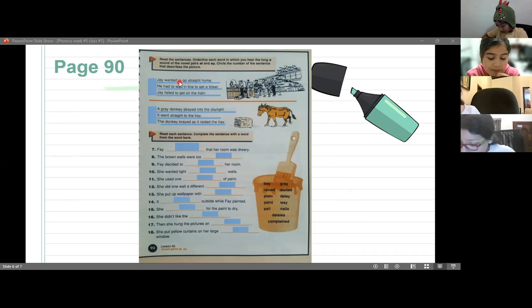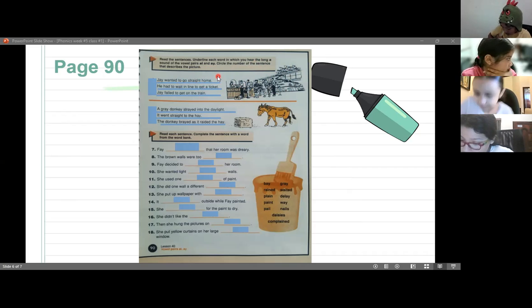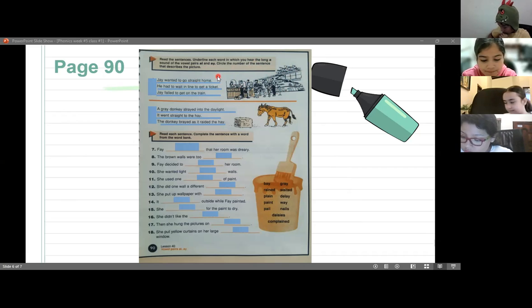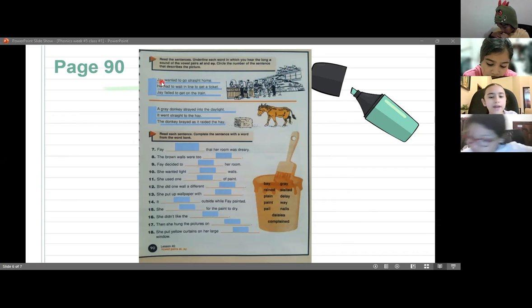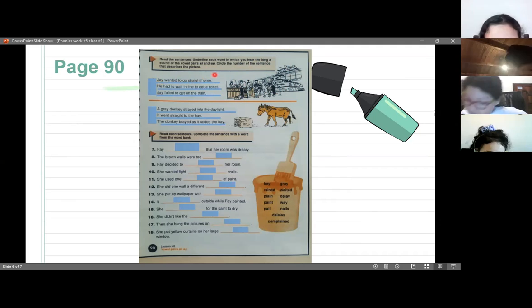Now, sentence number one. What does it say? They wanted to go to Spring Hill. What is the word that contains the A sound? Jay, that's right. Train. We have a combination of AY, train, and straight. That's right. So it's going to be Jay and straight, the ones that you are going to underline. Because you see, we have the AY and AI. What about sentence number two?